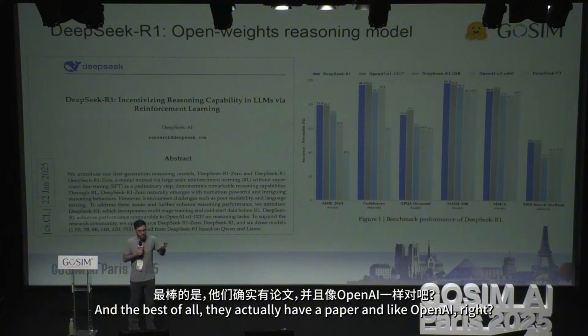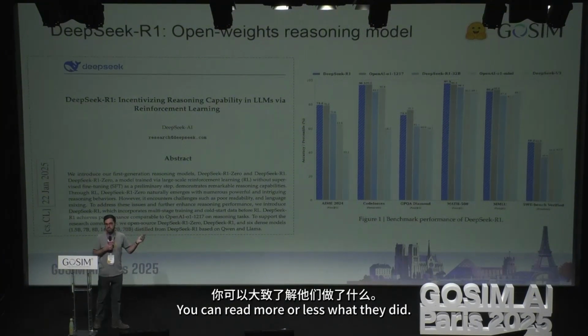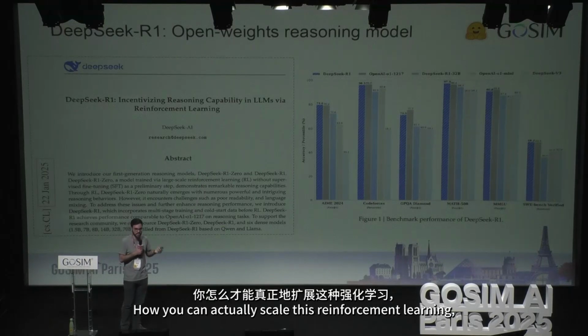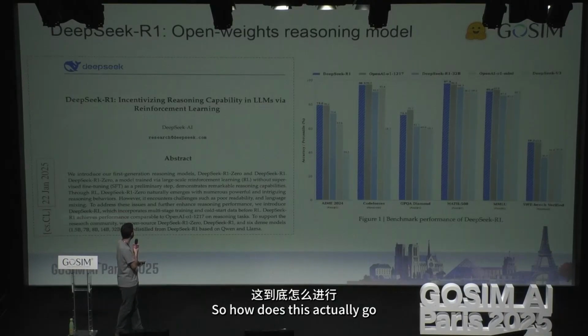And the best of all, they actually have a paper, like OpenAI, right? So you can actually go through this thing. You can read more or less what they did. And it's really nice because then we finally understood some stuff about how this actually works, how you can scale this reinforcement learning, have models reason and think for longer and all this stuff. So how does this actually go?